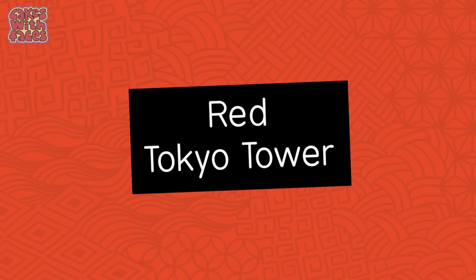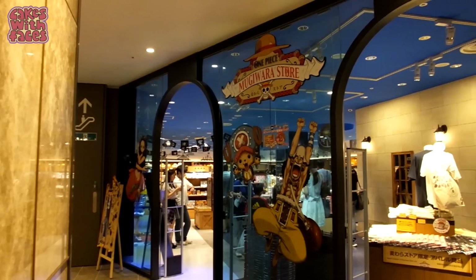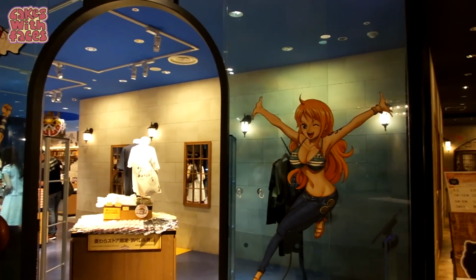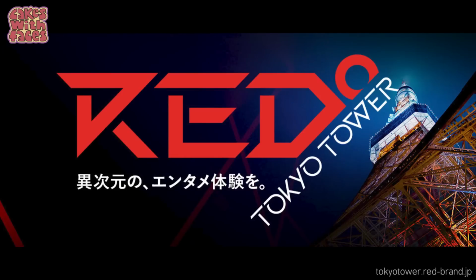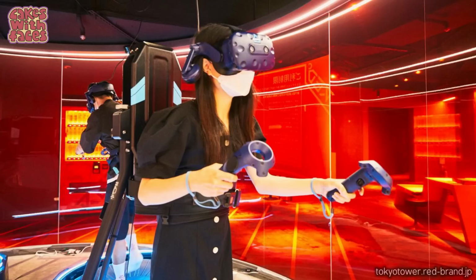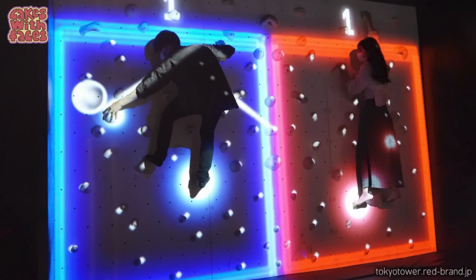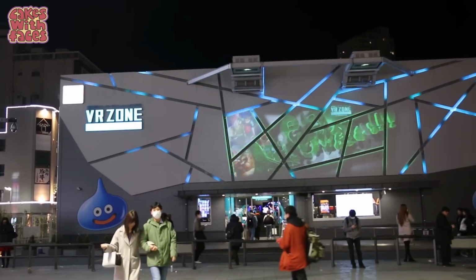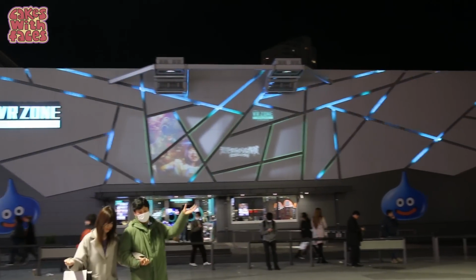Next, we've got a new attraction at Tokyo Tower, which used to have a One Piece themed attraction, but that closed in 2020. And now something new has opened in its place called Red Tokyo Tower, which is Japan's largest esports park. It's got lots of VR games. Some of them are more action, sports-based games, and some of them are a bit more virtual, like simulators. There have been parks like this in the past in Shinjuku and Ikebukuro that closed down, so we'll see how it goes with this one.